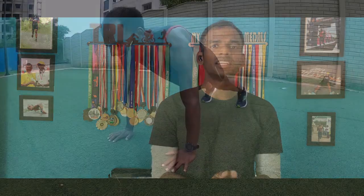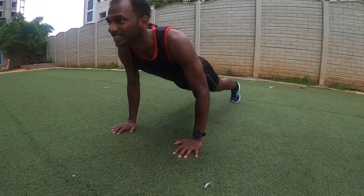So now that we've covered all the types of interval training, let's discuss what are the strength workouts that you can do to become a faster runner. Every runner doesn't necessarily need to go and hit the gym, but it's still important to get a few strength and core workouts in.